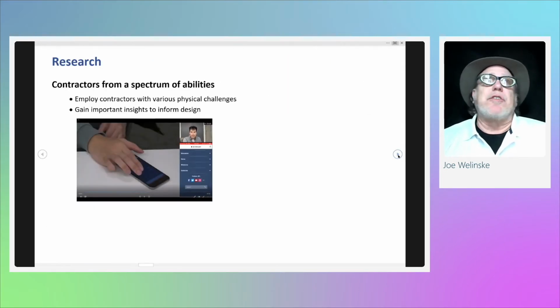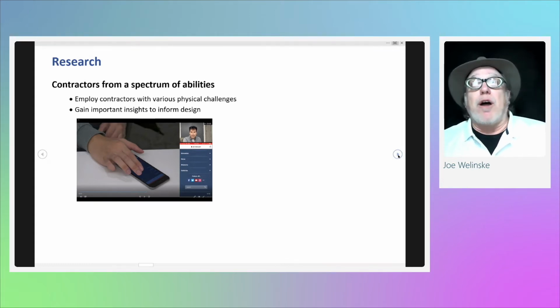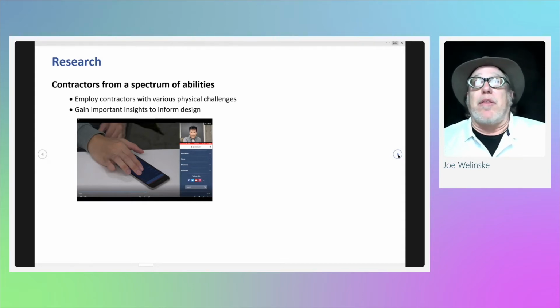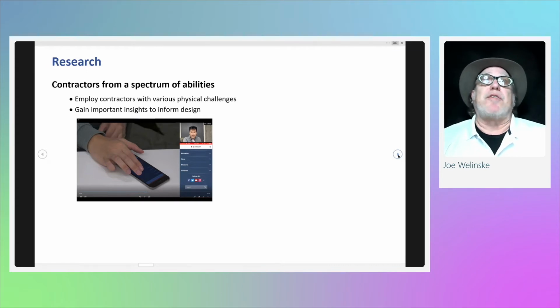Also with research, it's important to bring into play at this point that at Blink we have a team that includes people with various physical challenges who are also experts in their own right with accessibility, and that gives us insights that we otherwise would not be able to have. So they're really important partners with us, members of our team.